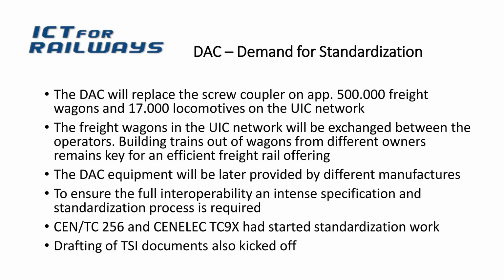And we have to make sure that the migration towards this new coupling takes place in a pretty short time and is highly coordinated because all the different stakeholders have to be synchronized very well. The equipment will be manufactured later on by different manufacturers, and here now standardization kicks in because you can imagine this has to be fully interoperable, and therefore intense work in specification and standardization is required.